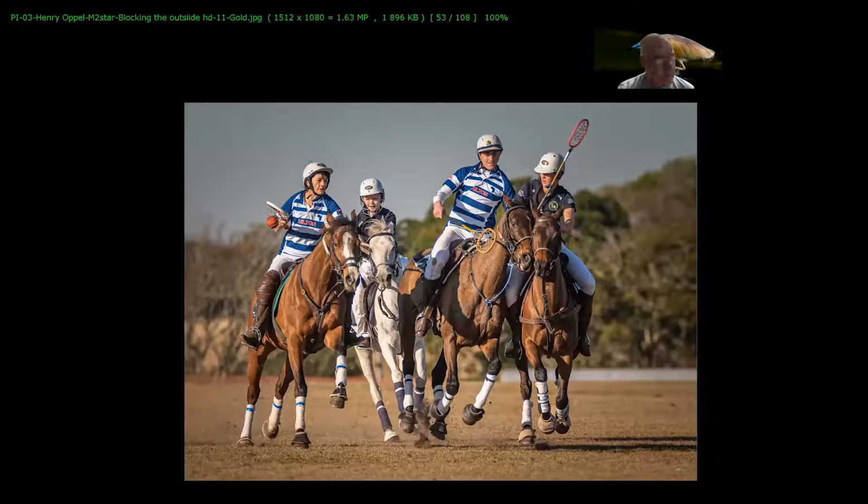The only distraction for me is that white. I don't know if it's like a board or something in the background on the right bottom quadrant there. If you tone that down with a brush, I think you would have improved your mark slightly. Well done, though.